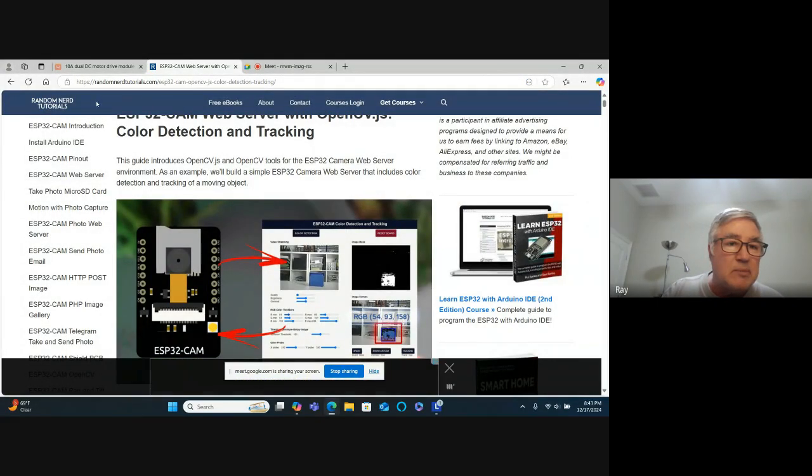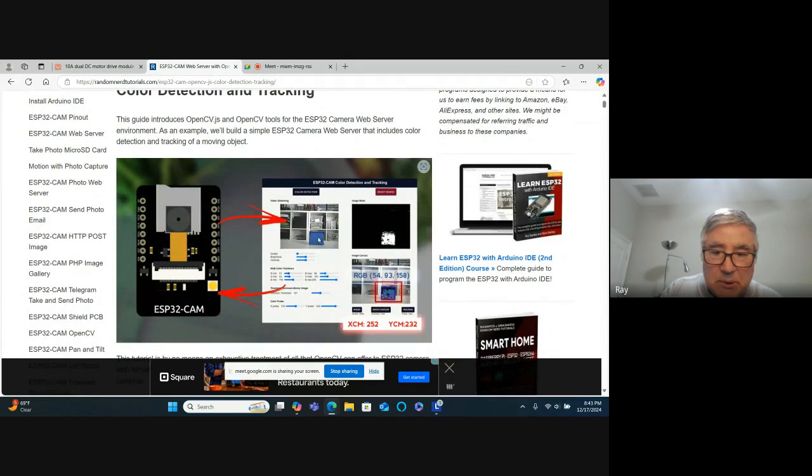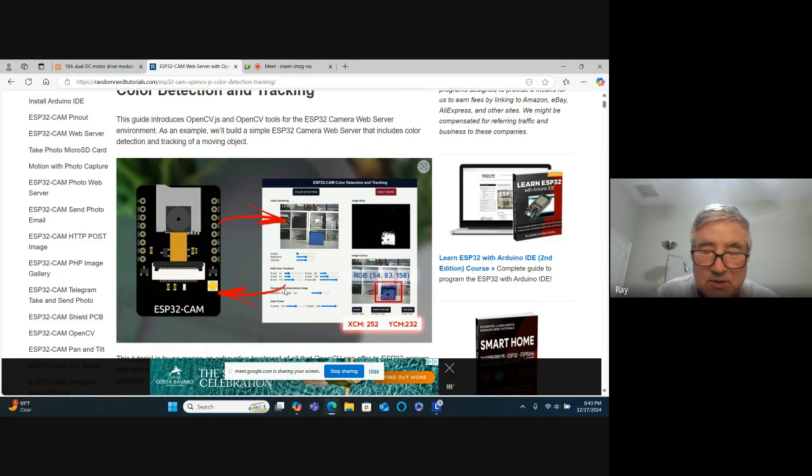Anyway, this is the Random Nerd Tutorials website, and this is the article that covers using OpenCV, the JavaScript version, and they're detecting this blue box here, that's the mask image, and then they're actually looking, it'll give you what the centroid X and Y values are of that blob, and it works okay. I think maybe close to 1 frame per second, not much faster. So you could use it on a robot as an ultra cheap camera, but the frame rate is going to be very slow.